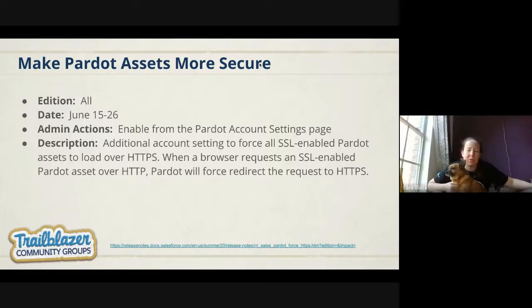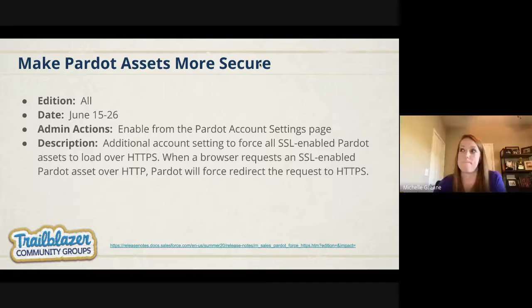I was looking at my own account yesterday and today, and this one looks like it's in the settings on the account page in Pardot. So read through the notes. It sounds like basically if you have an asset on a landing page, let's say your landing page is secure, but you embedded an image URL, it's going to force the image to load from the secure version of it. Definitely recommend trying it out in an unpublished landing page to make sure everything's okay.